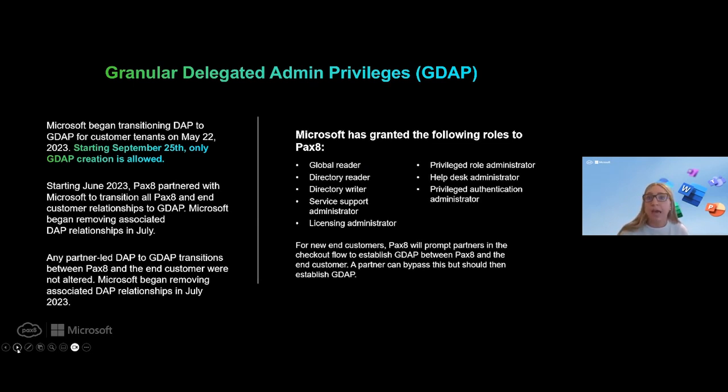If you have any questions, again, this information is included in the newsletter and will also be provided in Academy. We have a whole GDAP Academy course, so make sure you check that out if you're not familiar with it. But hopefully you are, because security is top of mind, and we want to make sure that partners are set up for success when it comes to these security changes to the customer accounts.